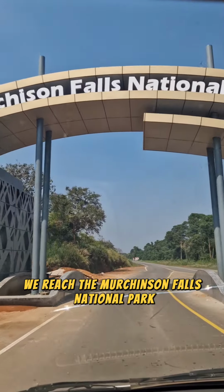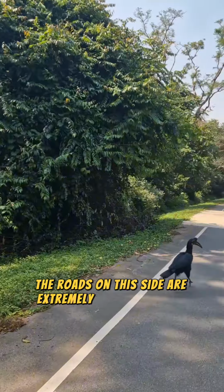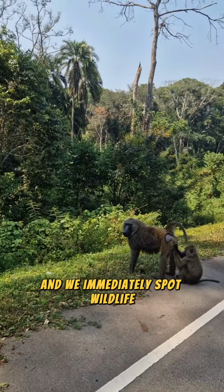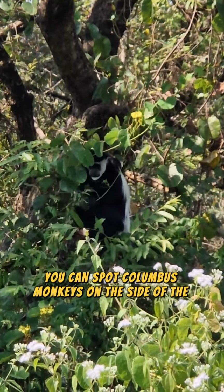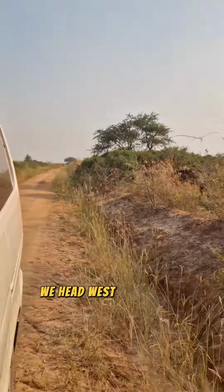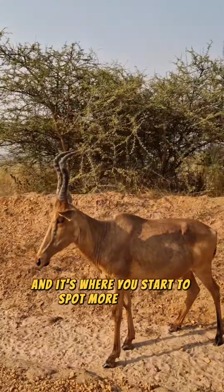After a 30-minute drive, we reach Murchison Falls National Park at the Kichenbanyobo entrance gate. The roads on this side are extremely well maintained, and we immediately spot wildlife. You have to drive slow, and if you're lucky, you can spot colobus monkeys on the side of the road. After crossing the river, we head west from Para, and the roads change to dusty ones, and that's where you start to spot more animals.